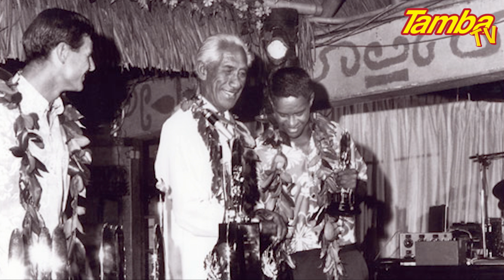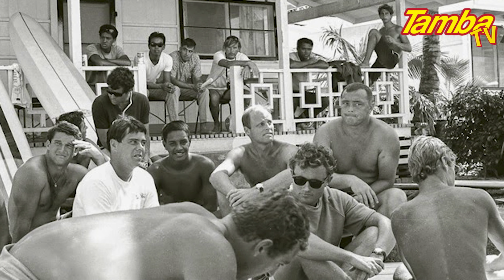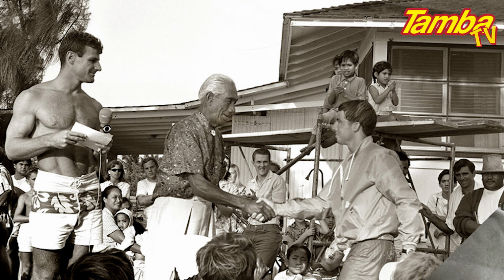Duke Kahanamoku. I was invited to the Duke meet for 7 years in a row, the Duke Kahanamoku Invitational. It was designed by Duke, and he wanted all the best surfers in the world to come together and surf in a tournament. At the end of the tournament, he wanted all the people in the tournament to vote who they wanted in next year's contest. So we all were voting each other back into the contest. It was an awesome contest.